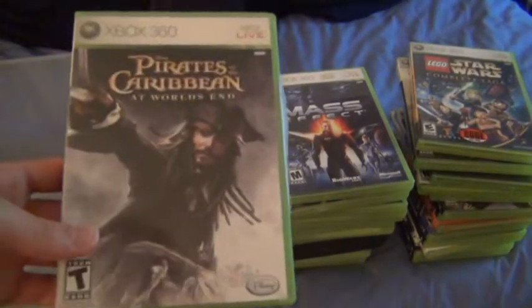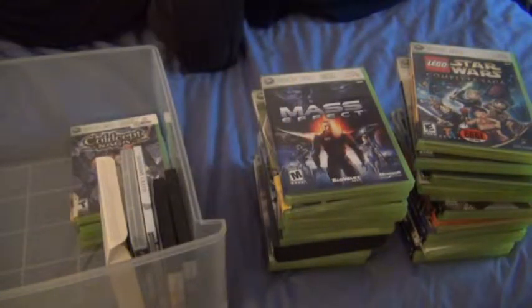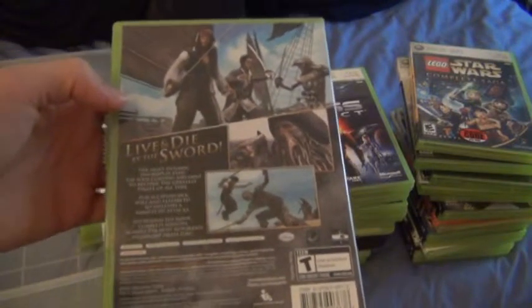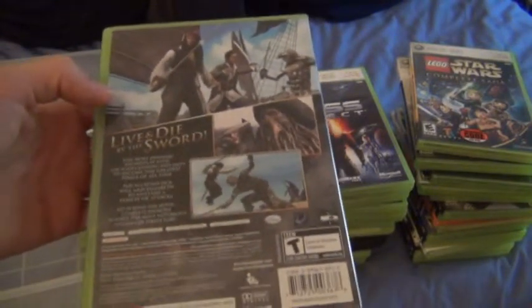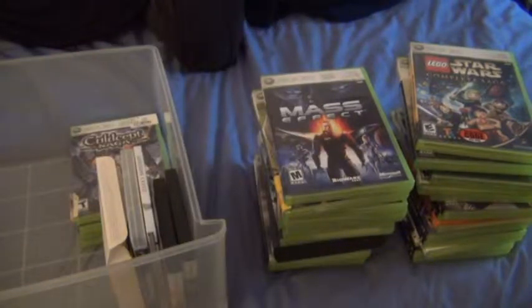Here's Pirates of the Caribbean: At World's End. I never got far enough to do any of the major duels, but for a movie game it's adequate if you can get it for a couple of dollars here or there. But at the time, I got this because there weren't too many new games released for the Xbox 360.